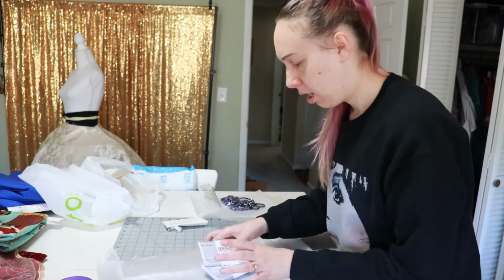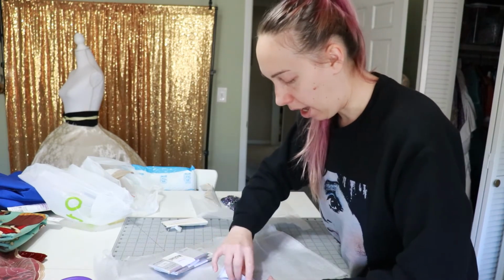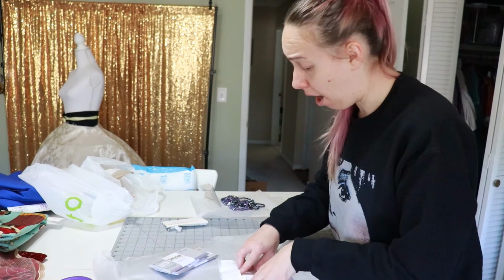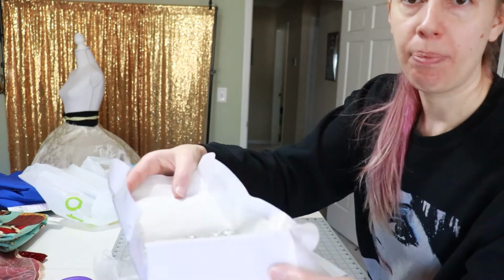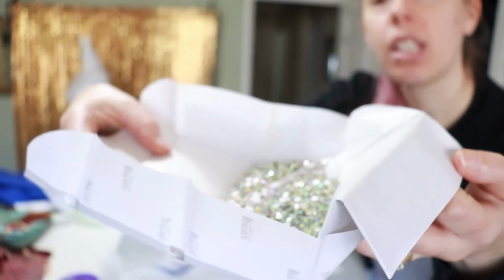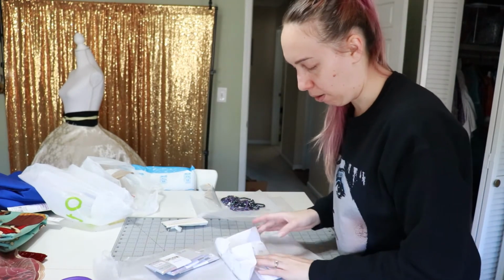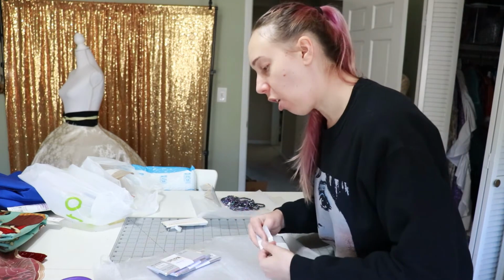And then I got, so my favorite, how do I say this? Non-hotfix. So these aren't hotfix and they're not purchased on eBay. They're stones. And my favorite is Bohemian. Here we go. You guys can see that. I really like this brand a lot. In my opinion, the price point for them is worthwhile to buy thousands and thousands. And then these are all just different sizes.